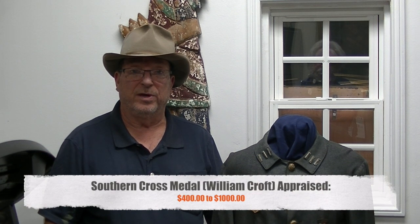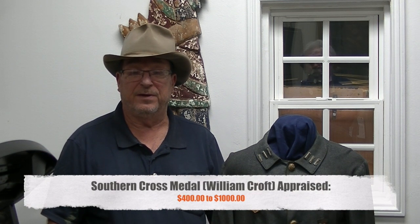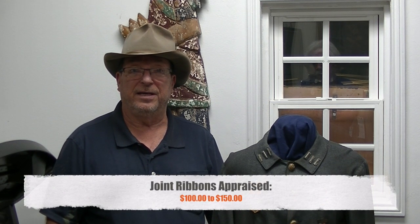The Southern Cross will bring $400 to $1,000, sometimes $1,500. And then the other ribbon is about $100, $150. And that's a joint encampment with the Union and the Confederate veterans together, that encampment. And then the single silk ribbons, there's I think about six or eight of them. And they'll bring $50 to $75 apiece, because some of them are rare.